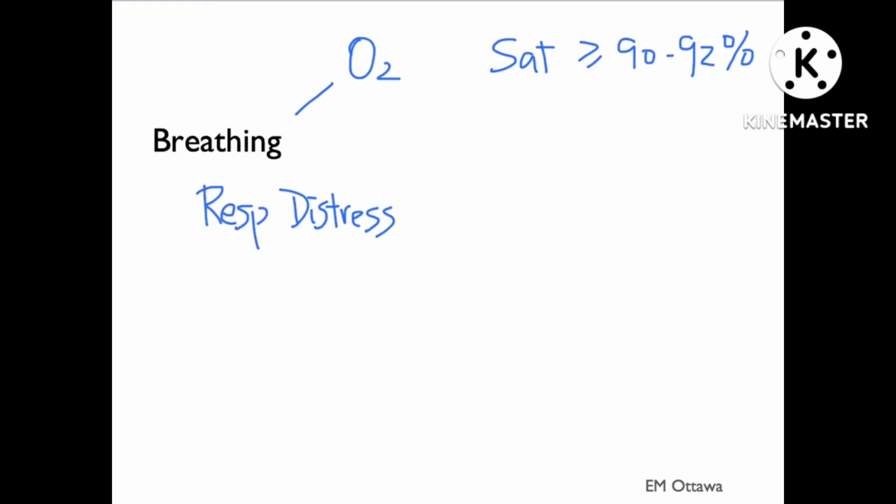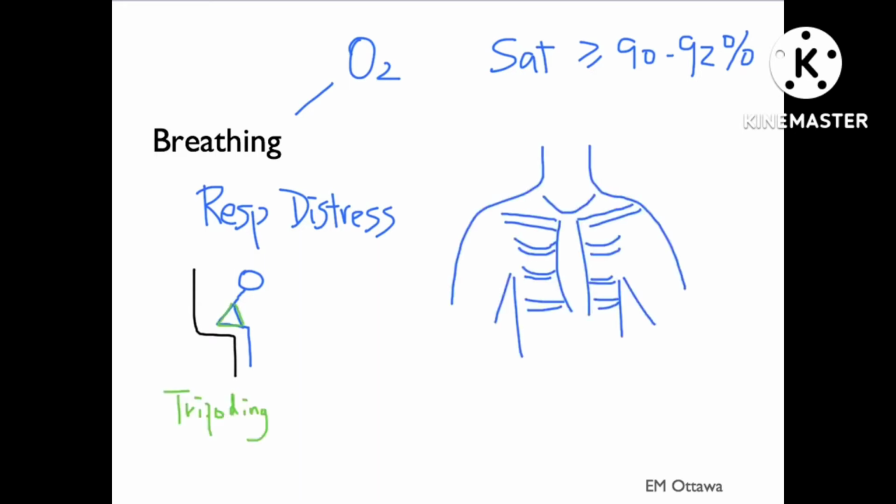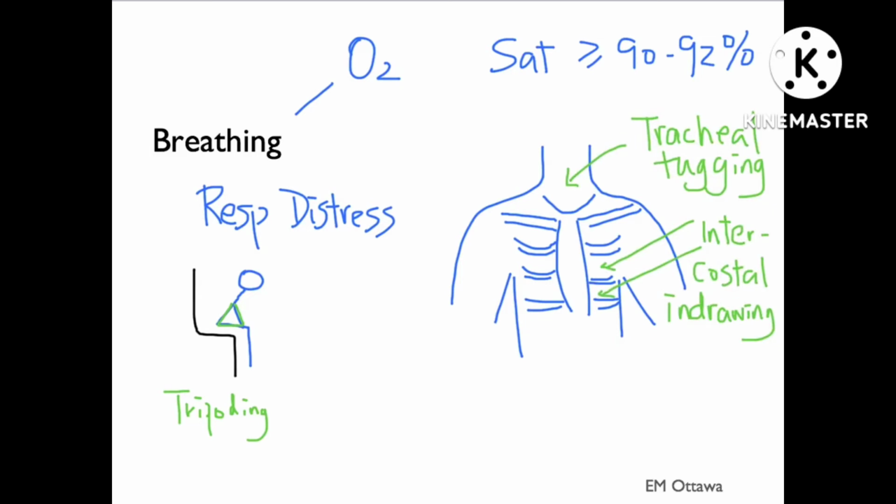After ensuring airway is patent, we then move on to ensuring the patient is oxygenating and ventilating. We want to put the patient on a monitor and give them oxygen to keep the saturation more than 90 to 92%. We will look for signs of respiratory distress, such as tripoding, in which the patient is supporting their upper torso in a triangular position. On inspection, we want to look at the chest, specifically for tracheal tugging, intercostal indrawing, and supraclavicular indrawing. The more signs there are, the more distress the patient is in. We would also listen for presence and absence of breath sounds.